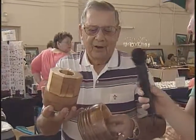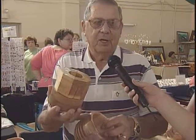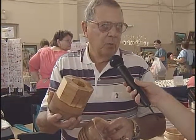All handmade on the lathe, and it's Hood wax, Cordoba, burnt in.